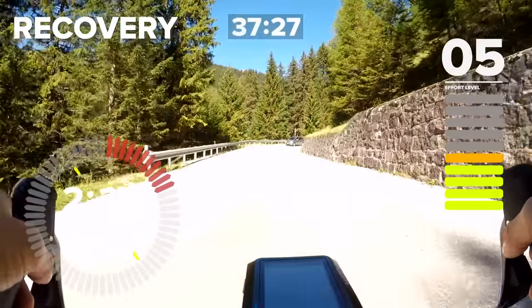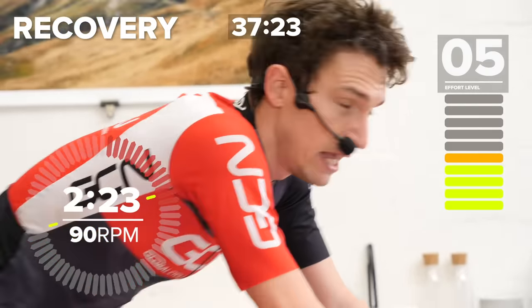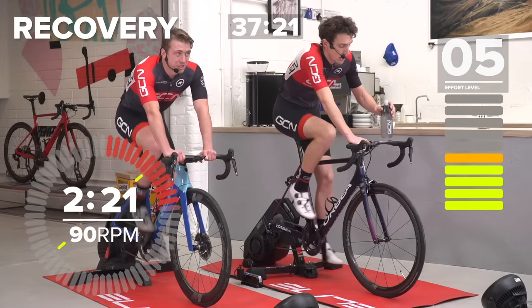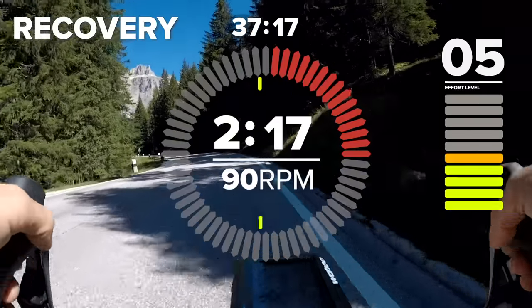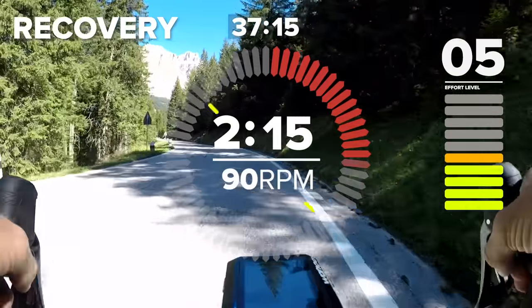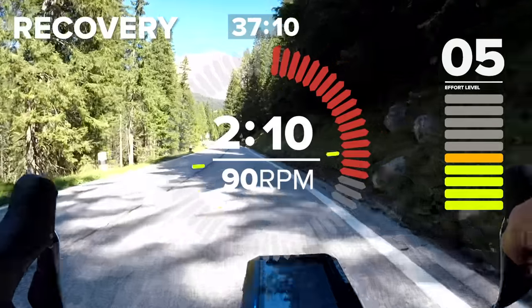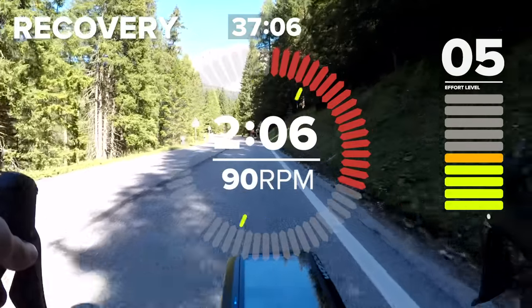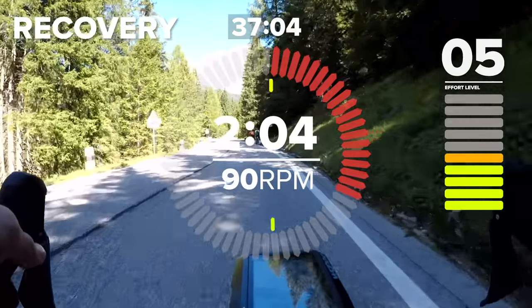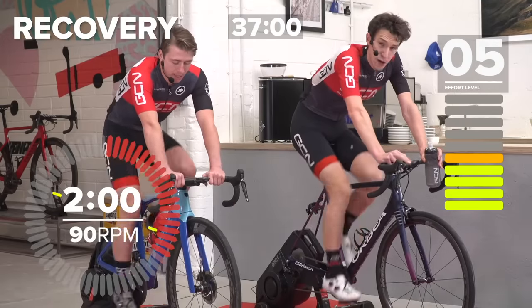How'd you feel on that one? Good. That's a very quick 2 minutes, isn't it? It is, isn't it? It passes so quickly. Just split it into those 30 second chunks. Trouble is, 3 minutes is going pretty quickly too. We're already one third of the way through. So just focus on deep breaths, fast legs.